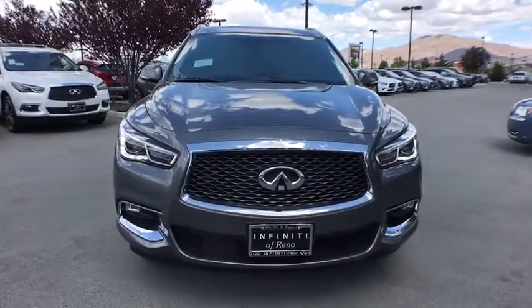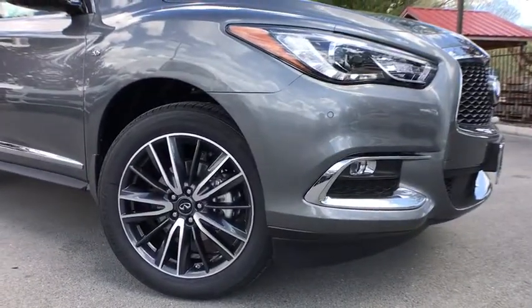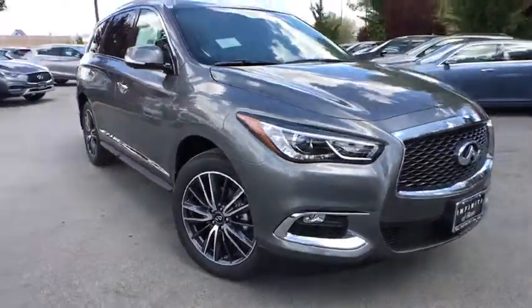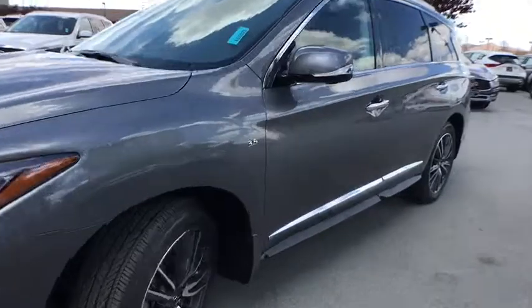four-wheel disc brakes, universal garage door opener, center armrest, heated front seat, security system, electronic stability control, heated steering wheel, trip computer, CD player, rear window defroster, power windows, fog lights.